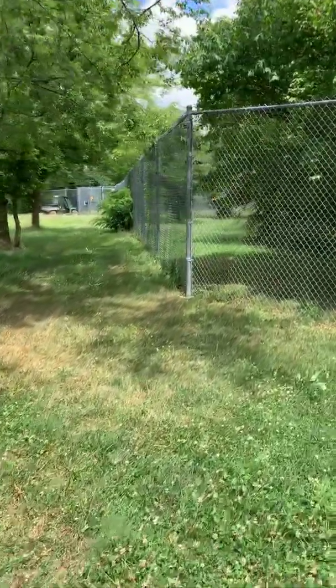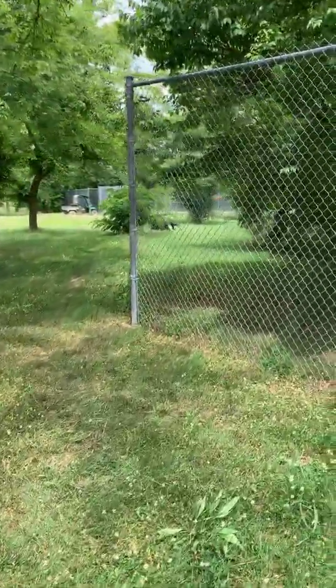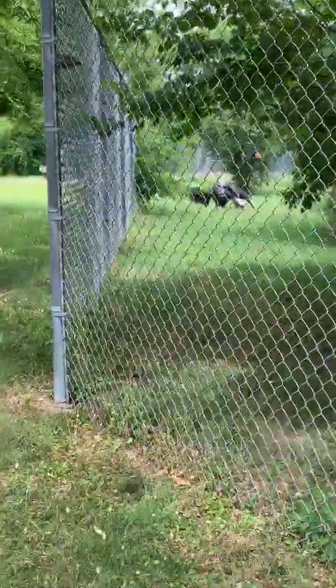Again, this is behind the scenes, but this is an area that you can come to on our Backstage Pass tours when we're back open for real.